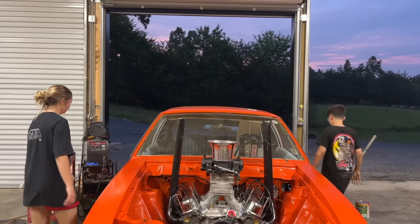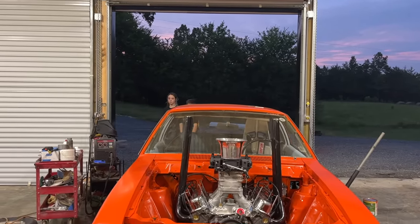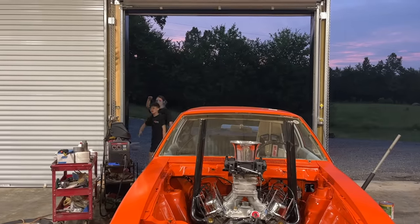Well, it's baby bedtime. They've got school tomorrow, so Daddy's gonna keep working. I'll see you tomorrow. Take a shower. Shower would be nice right now.